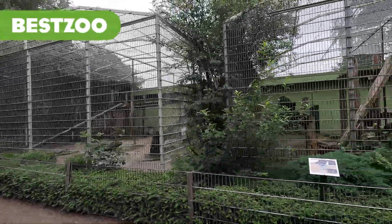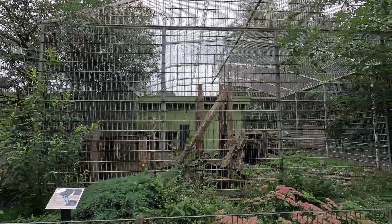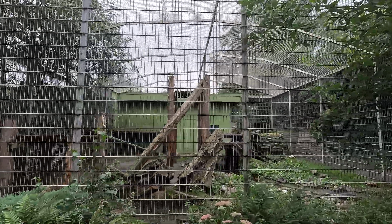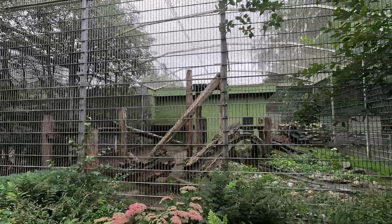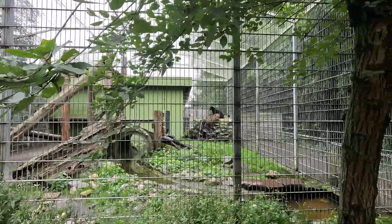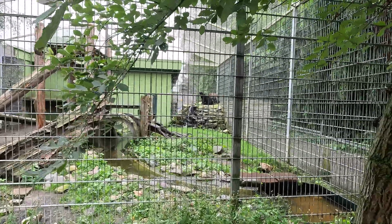But that's pretty much all that we've got to see for Artis. So let's move on to BestZoo, which is by far not the best zoo in terms of Jaguar enclosures. This is it, this is all there is to it. The one that we saw on the left, that's part of the Sri Lankan leopard yards. This is all there is for the Jaguar, and as you can see, we've got two of them. At some point there were three because they did have offspring, I'm pretty sure.